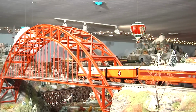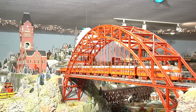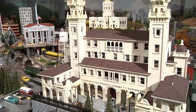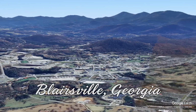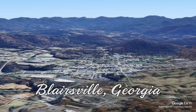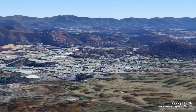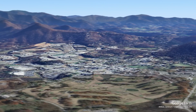In order to build a model railroad of this size, a good plan was needed. Charles, Ken, and Don spent 2 full years designing and planning this railroad. Charles' hometown of Blairsville is nestled in the mountains of North Georgia. We wanted to represent North Georgia in a fantasy, like in the different towns and areas. So we needed a lot of room, and it pretty well followed the plan.